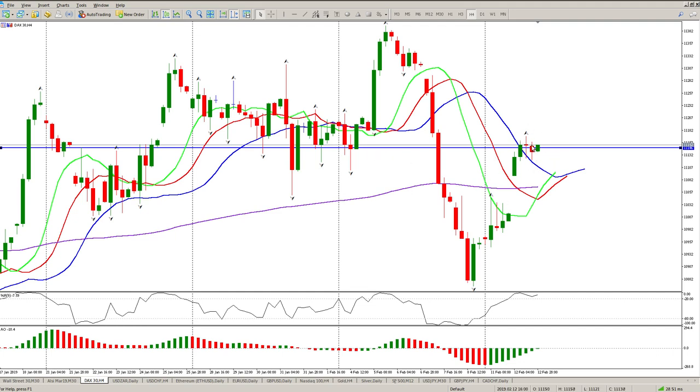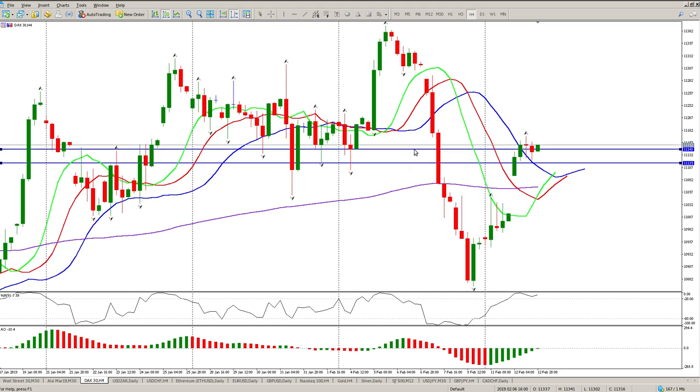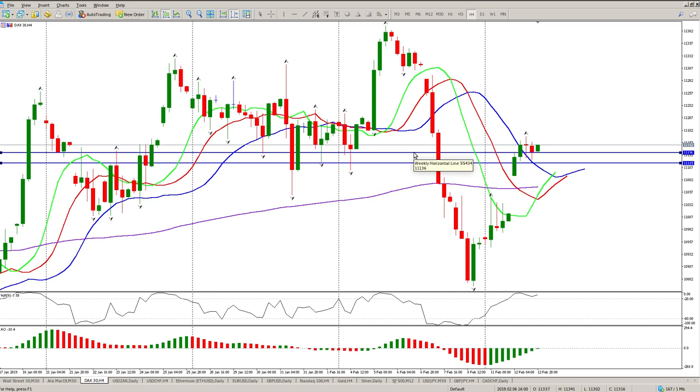Now the important thing here is we've broken through the 4-hour alligator. 4-hour alligator is starting to point up. So it's giving us some indication that we may get some trades to the upside. What I am concerned about, and I'm just going to do this.